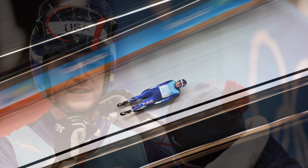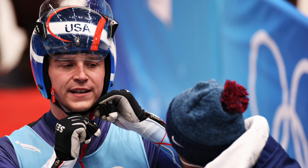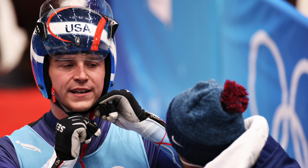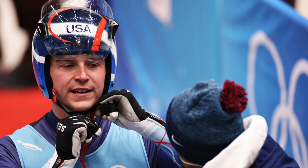There's a lot of difficult sections that have intimidating names. You have the Devil's Highway or the Devil's Mill, but sheep sounds a little bit more cuddly, so that's more approachable. Where are those? The Devil's Highway is in Lake Placid, and the Devil's Mill, they call it Teufelsmüller. That's in Königsee, Germany.